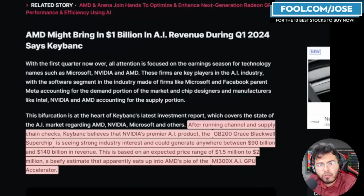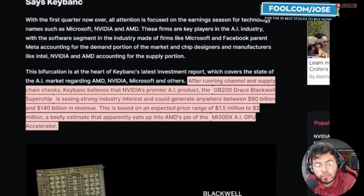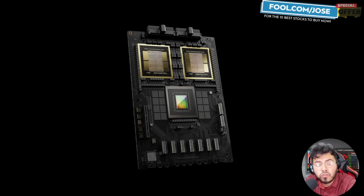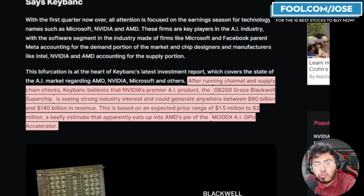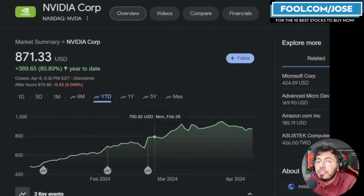Now, the main reason they increased their price target for Nvidia is it does seem like they're doing a lot of checks on the channels for supply chain. And KeyBanc believes that Nvidia's premier AI product, the GB200, which is the Grace Blackwell superchip, is seeing strong industry interest and could generate anywhere between 90 billion and 140 billion in revenue. This is based on an expected price range of roughly 1.5 million to $2 million, a beefy estimate that apparently eats up into AMD's pie of the MI300 GPU accelerator. So if you've been watching this channel, one thing that I was very, very bullish on is how amazing the GB200 was, and how it was gonna, at least in the AI space, take a lot of the market share.